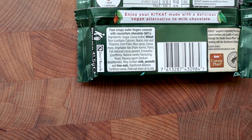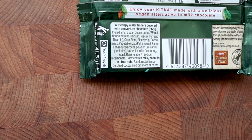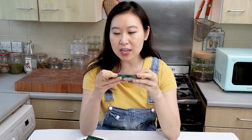So I'm just looking through the ingredients here. Obviously, I'm not eating Kit Kat for health purposes, but we're just looking through the ingredients. Sugar, cocoa butter, wheat, corn fiber, rice syrup. A thing that stands out is vegetable fats, palm kernel and palm. Usually nowadays there's a little star next to palm, and people will say it's sustainable palm oil, whatever. But this doesn't seem to be the case here.